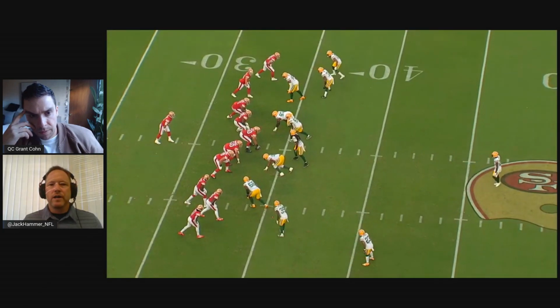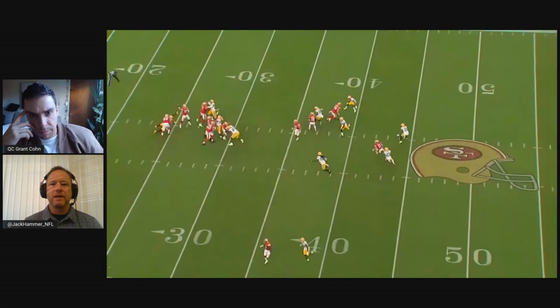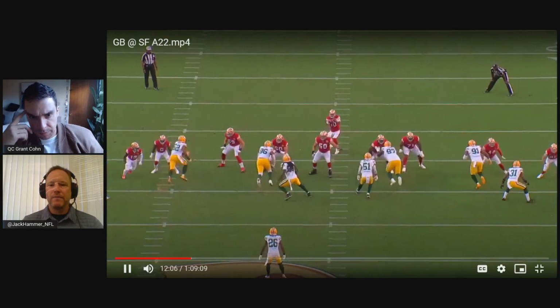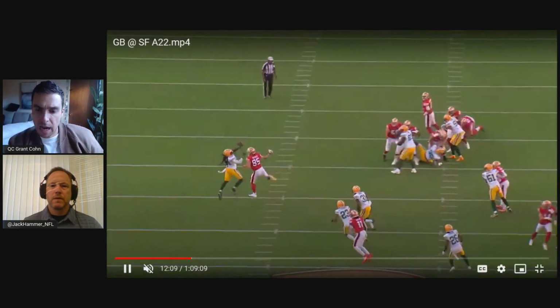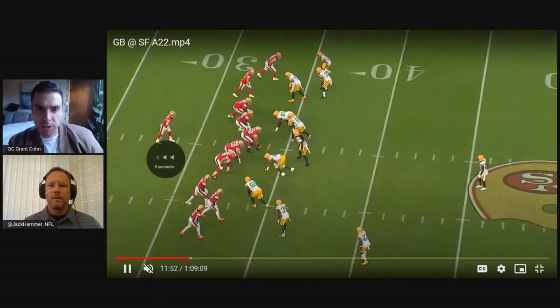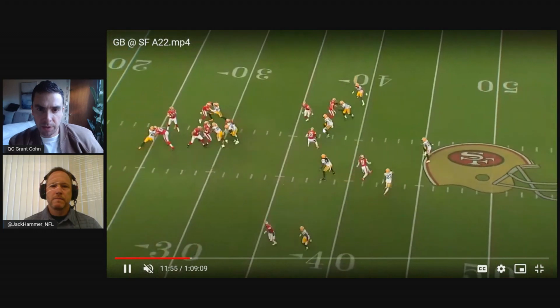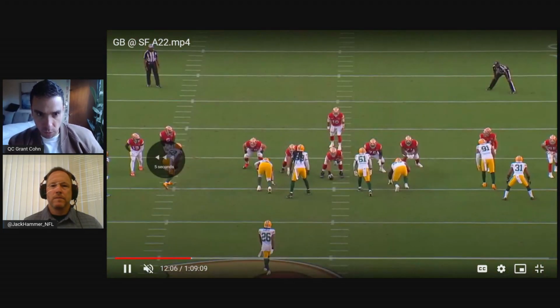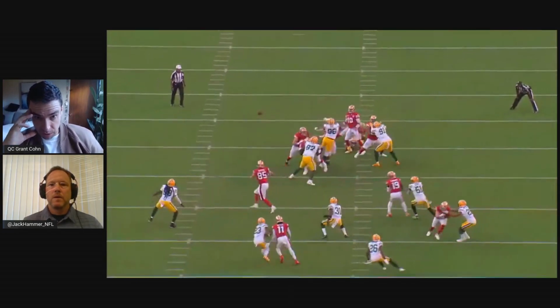And now they're going to run mesh right here, and mesh is a really good concept if you're running against man-to-man coverage. But it's zoned up and everybody's just running into coverage. Right. I saw, was it Baldinger who broke this down? Yeah. Like he's trying to set a pick, but this guy's not moving. That's a bad play call for that. You've got to check out of this if you see his zone.